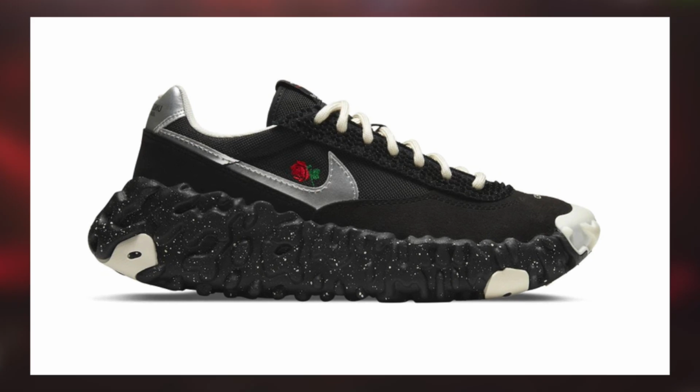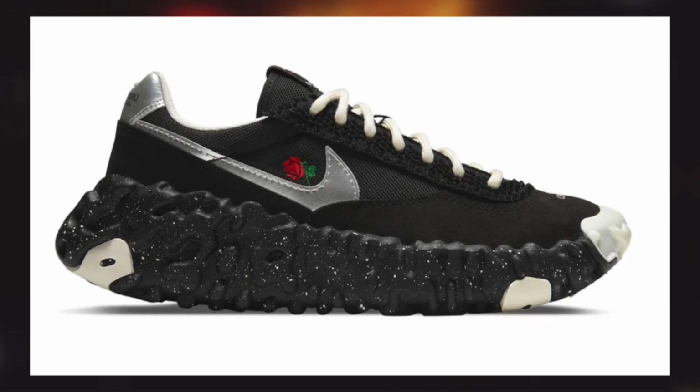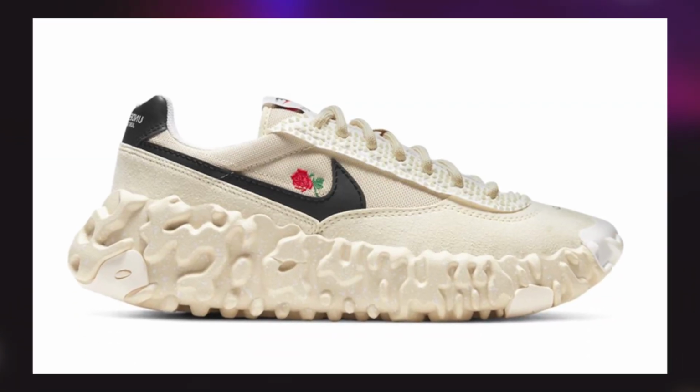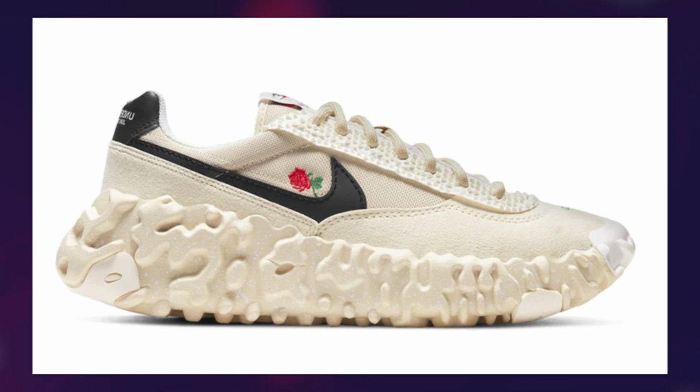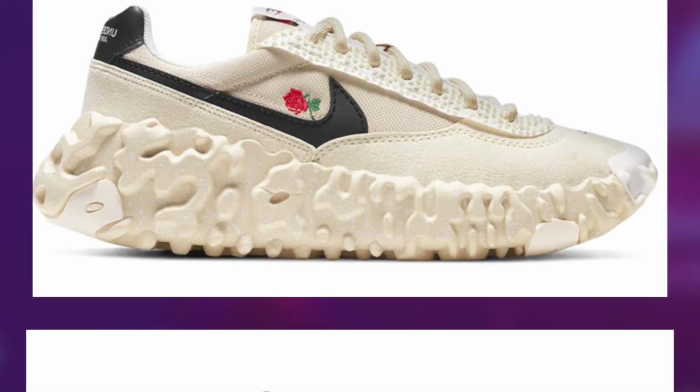Also on the 19th, we should be seeing the Overbreak Undercover collab in 4 colorways. Like I said in my last video regarding these, I'm really not sure how I feel about these at the moment. Currently, demand looks really good on the black pair, but that alone isn't really sufficient for me to make a call just yet. I'll have to keep you guys updated on these.